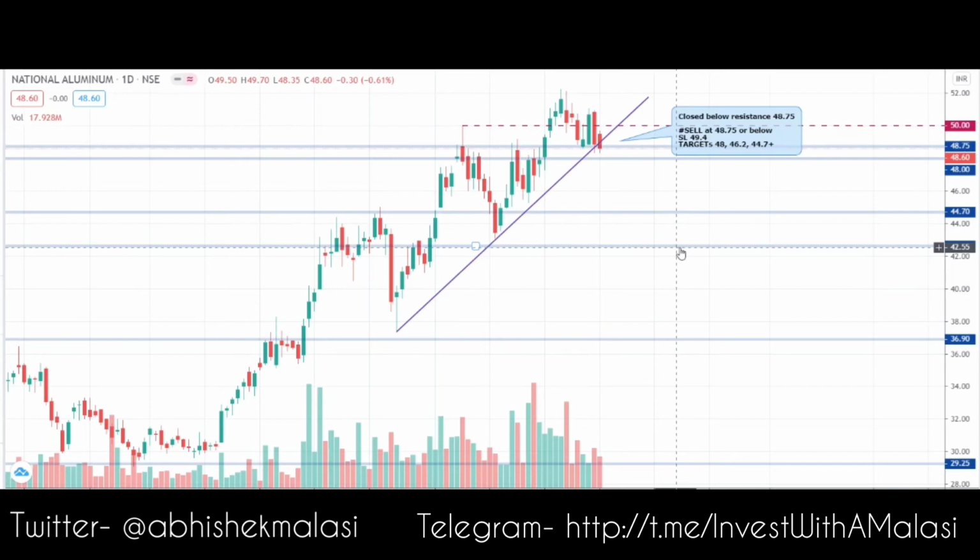Now up to you, since the lot size is huge, based on your risk appetite, whether you want to enter in futures or options, right? So the immediate support that it will find is 48, but once it breaks 48 and sustains below it, I think it will give a good momentum towards 46.2, 44.7 levels up till here, and hopefully from here it will find support and move up.